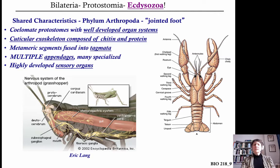Okay, these guys are also going to have a real well-developed set of sensory organs. Insects are highly specialized in terms of their antennal sensory, so chemosensation as well as vibratory or vibrations, tactile sensations. But they also have really well-developed eyes and all kinds of adaptations like wings and other kinds of structures that are highly innervated. And so we'll see some examples of that.